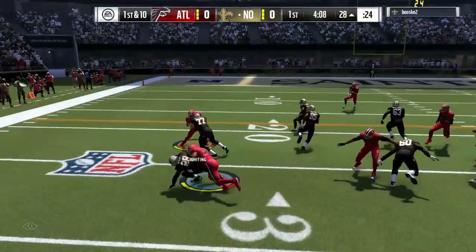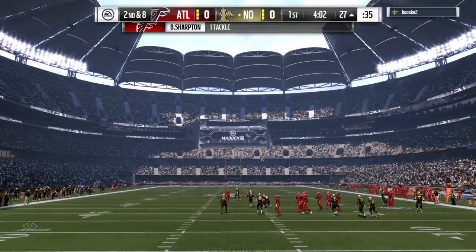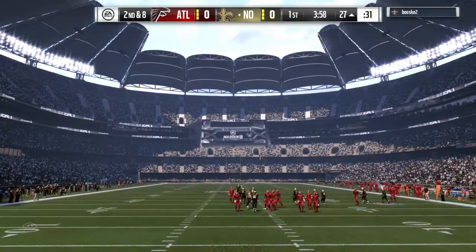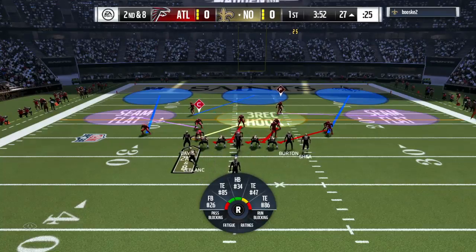Now the first carry for Adrian Peterson. 2 yards on the pickup there. It'll be 2nd and 8. And this O-line, it is the lifeblood of the offense. They established the tone. Mean, nasty, physical. They can't wait to get after people. That allows the rest of the offense to feel confident.